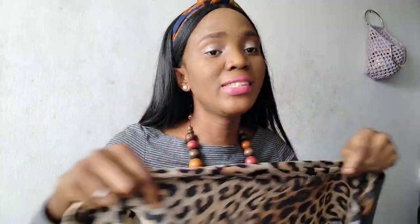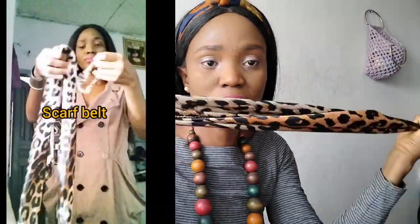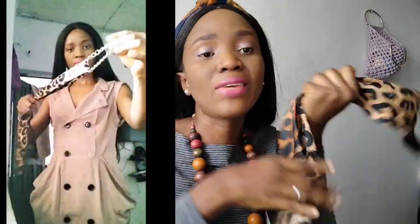Then this scarf, I always use this scarf whenever I make my sleek bun or no bun with my gel. That's when I normally use this scarf. But aside from that, I've realized that this scarf can be cool also. I wore it in a video where I made it into a belt. I usually wear it as a belt to work, just to add to my brown outfit. So wearing a brown belt, I decided to add something like this. So it's giving leopard, giving brown and black. So actually, I like this particular one.